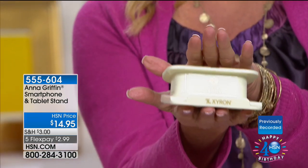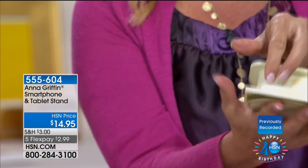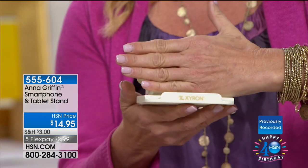You can do flat, so it's angled so you can see it if you're sitting, or you do it this way and it sits the whole tablet or iPad up.